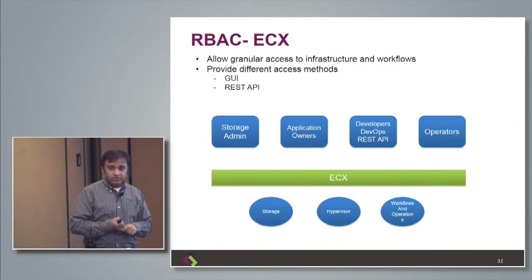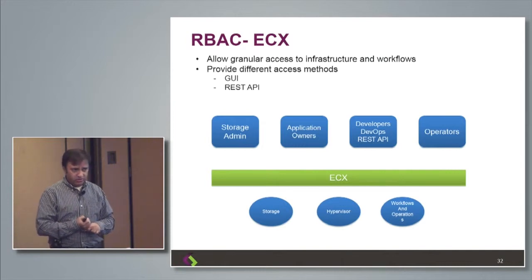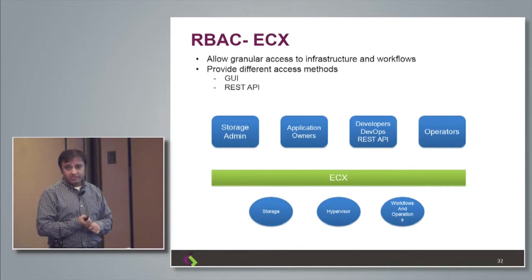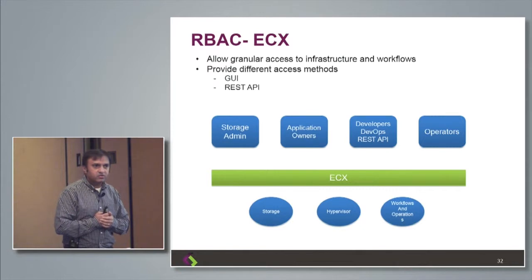Then you have the developers. We have a rich REST API, with examples, so it's very easy to use. It's JSON based. And then you may have operators where you only want to give them access to reports and queries. Again, we'll get granular in terms of what VMs you want them to access, which volumes, or even which copies. Does that answer the RBAC questions? I know somebody had a question before on that.